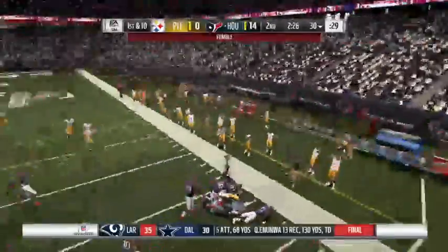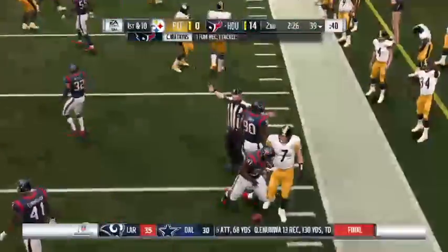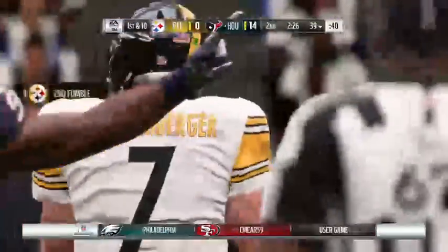And now look at this. Big gain, but a fumble. And the Texans scoop it. And his guys are going to take over at the 39-yard line.